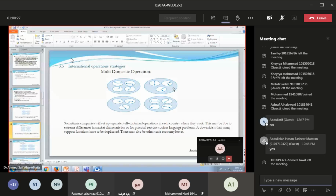So sometimes companies will set up a separate, self-contained operation in each country where they work. This may be due to what? To extreme differences in the market characteristics.